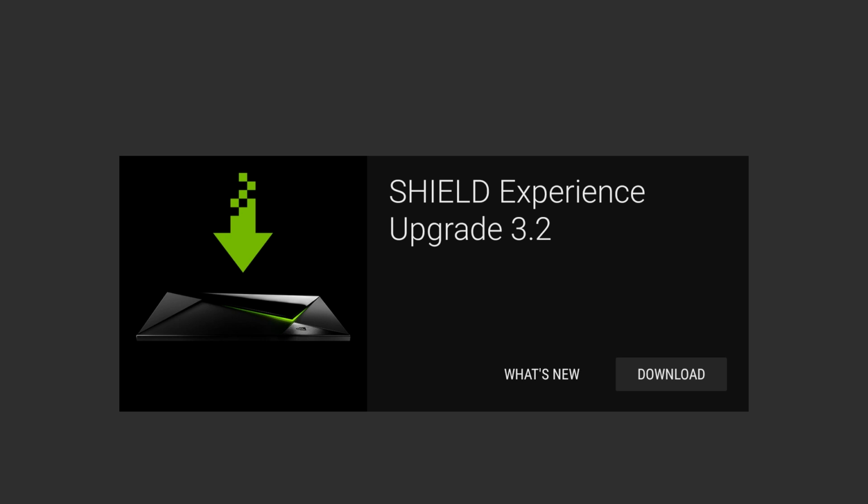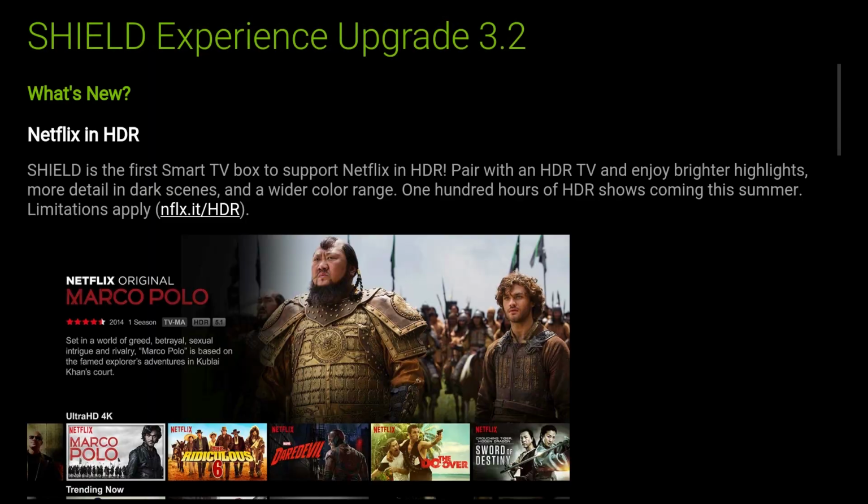Exciting news. The NVIDIA Shield TV Shield Experience Upgrade 3.2 is out. Let's check out what's new, and then we'll do the download.